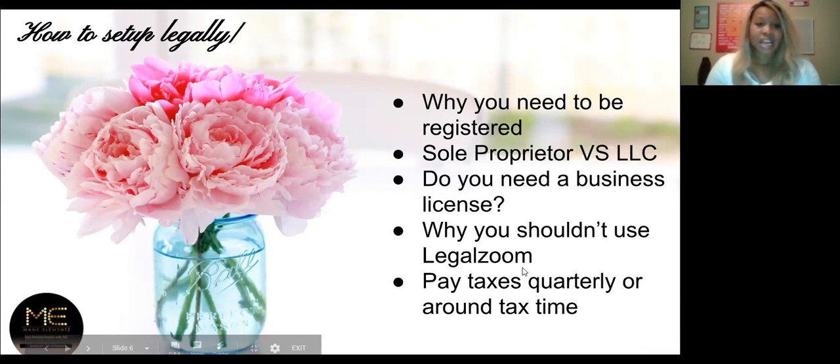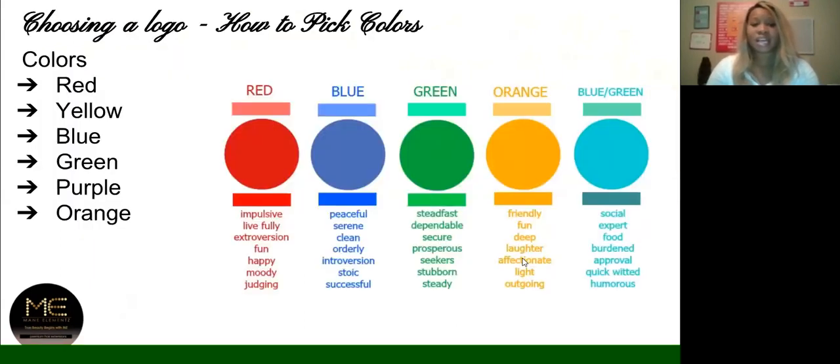All right, so now choosing a logo and how to pick colors, okay? So the logo will be something that you want to start thinking about as well. One thing about a logo is that a logo doesn't sell for you, okay? That's one thing I want you to keep in mind. Yes, you want a nice logo, or you want it to be something that has your business name in it, but it doesn't sell for you. So I don't want you to sit here and mull over the logo and spend too much time on it where you are not getting to the meat of setting up your business.